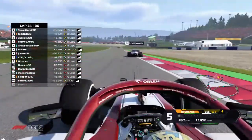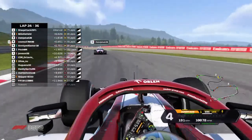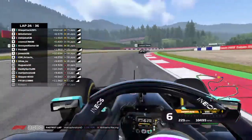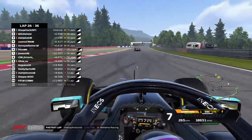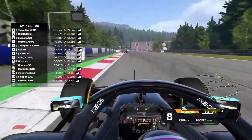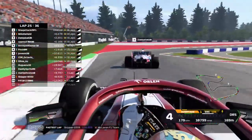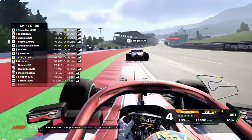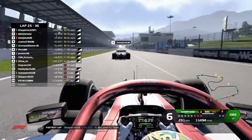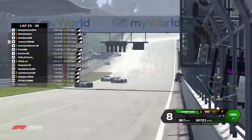Cosmo is really close on Zabiak. Bit of a mistake in the middle sector, or just struggling with that front end. As Matt Johnson says, it's fast lap of the race. The soft guys now starting to put in the times. And Cosmo getting all over the back of that Racing Point. Zabiak really struggling with that front wing damage, I think. Could we see him move into turn 1? We might do, you know.